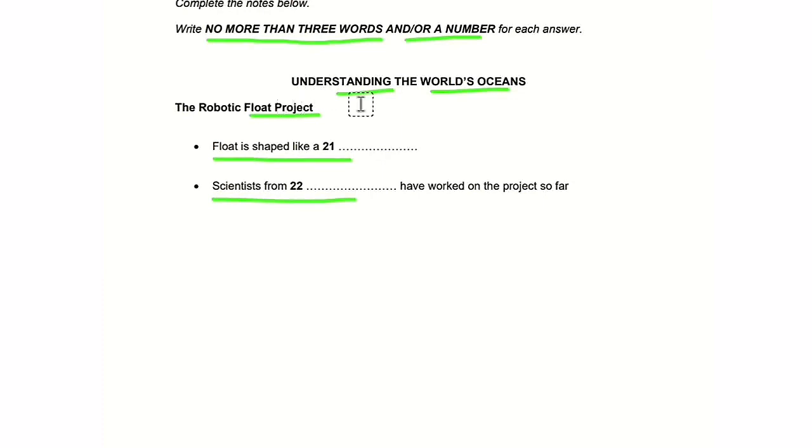Thanks to all of you for coming along today to hear about how the Robotic Float Project is helping with ocean research. Well, first of all, we'll look at what a robotic float does and its use. So let's start with the device itself. It looks a bit like a cigar and it's about 1.5 meters long. More importantly, it's full of equipment that's designed to collect data. So it can help us in building up a profile of different factors which work together within the world's oceans.